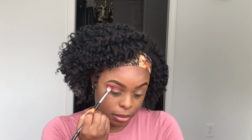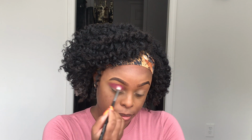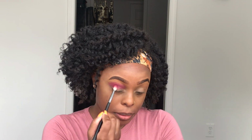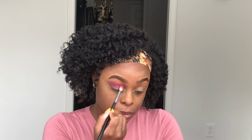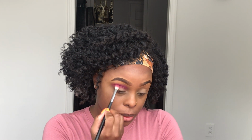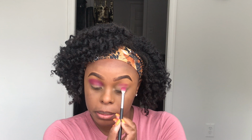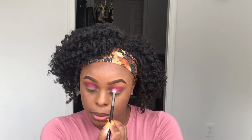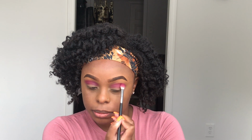The brush that I'll be using for my transition color is the Morphe 433 brush. Oh, that's pretty. These palettes are so pigmented, y'all, so I really love that I'm using it for this Valentine's Day look. That color really pops as a transition. Cute.